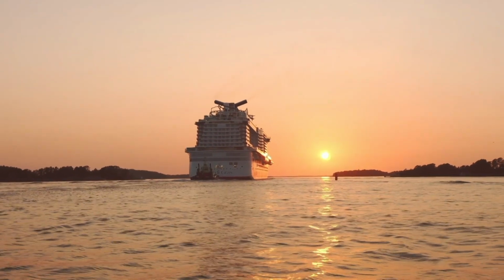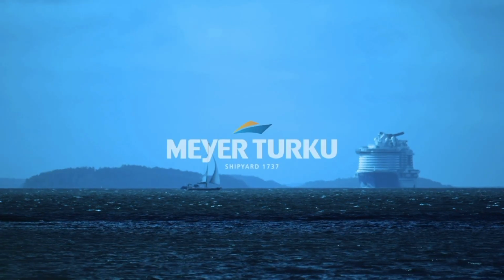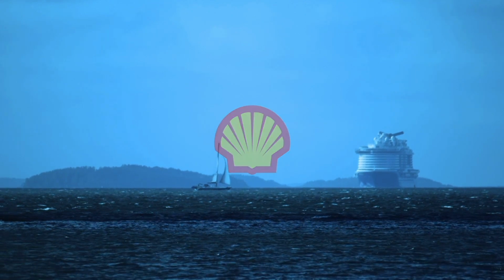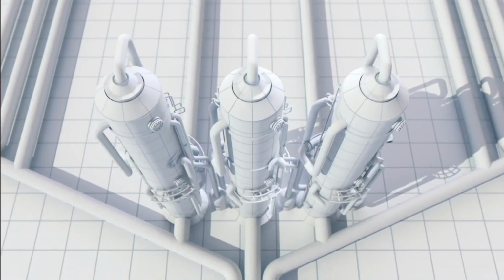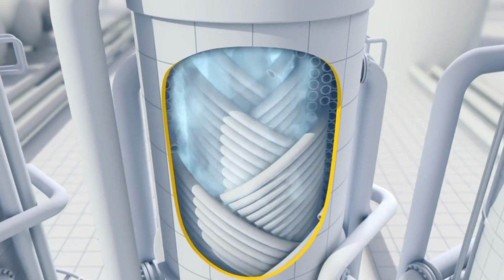Much work has been done to prepare for this day and this ship. Carnival has worked closely with the Meyer Turku shipyard in Finland, its energy and technology partner Shell, the team at Port Canaveral, and a host of other parties. But what exactly is LNG, and why is this a game changer?